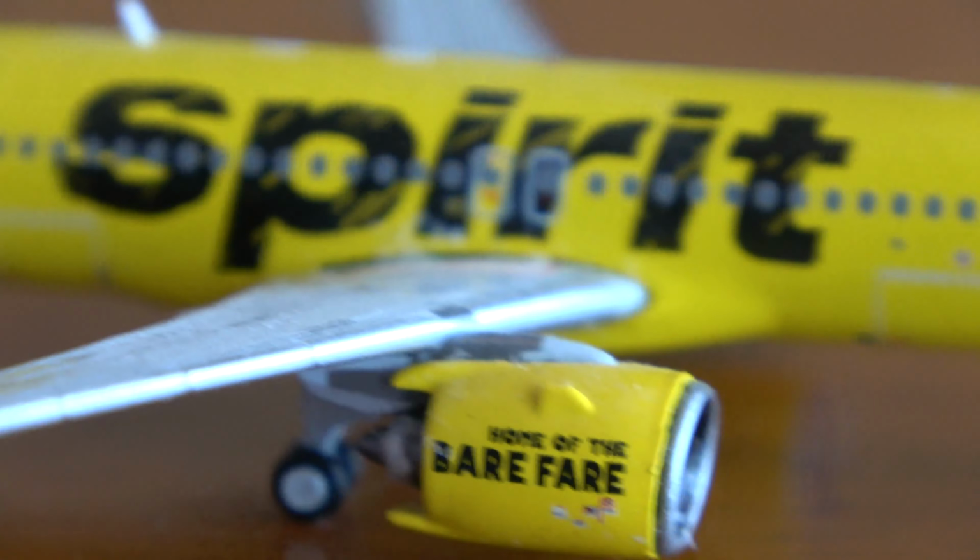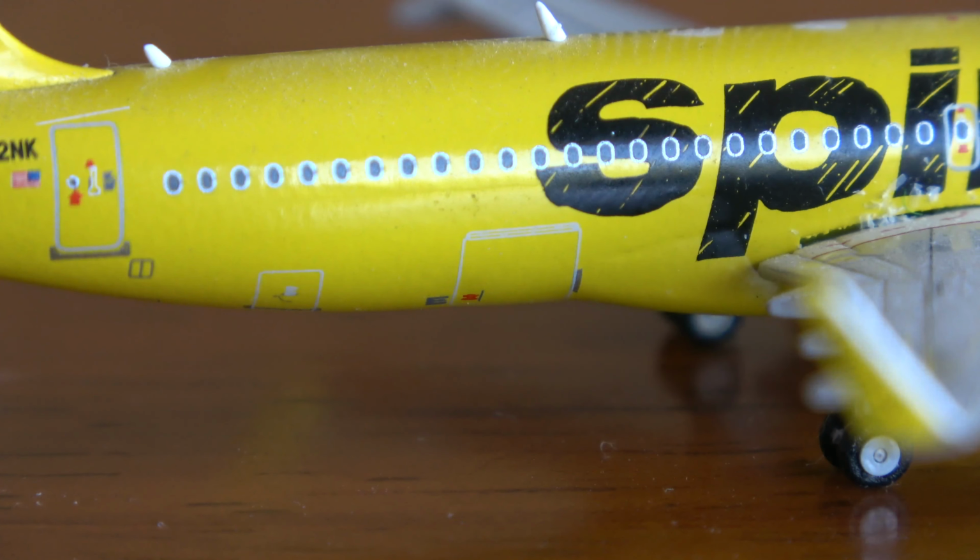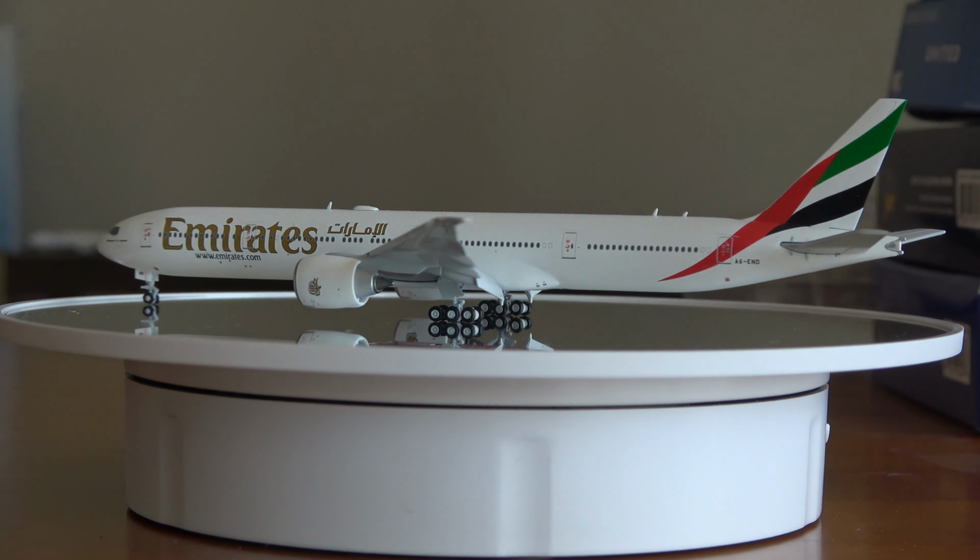The other side has the forward and rear bin doors. There's actually 4 bins on the Airbus, 2 up front, 2 in the back. So yeah, that's basically it for this model and for this video.